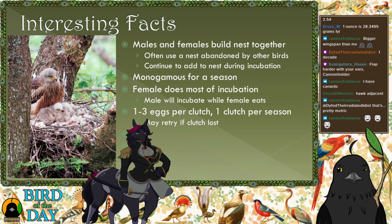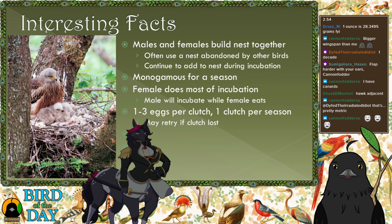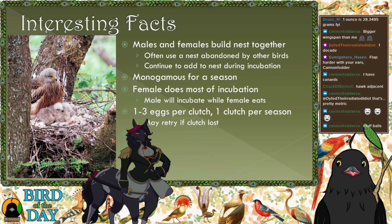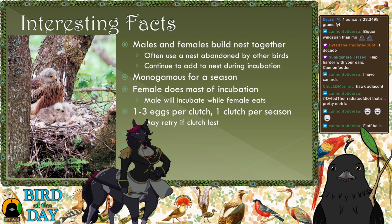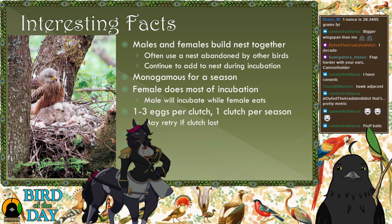Yeah. And so they only attempt one clutch per season, but if early on in the clutch bad weather or a predator ends up causing the eggs to not be eggs anymore, then they'll sometimes try another one. But if they have a successful clutch of babies, they're not going to try and do another one that same year. They're going to wait another year. They're usually going to be laying the eggs in late April, early May, and the babies are going to be fledged by July, ready to leave the nest.